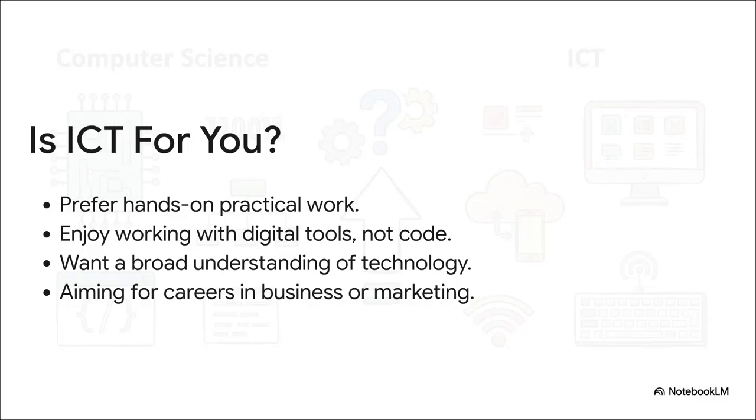So to wrap it up, ICT is perfect if you're a practical, hands-on kind of person. If you want skills that you can apply immediately in pretty much any industry, business, marketing, you name it, and you're way more interested in using the cool digital tools than building them, ICT is probably your path.